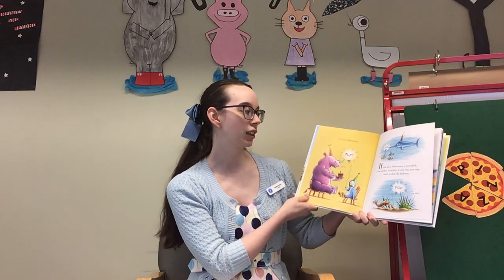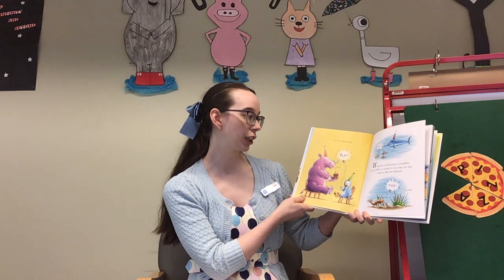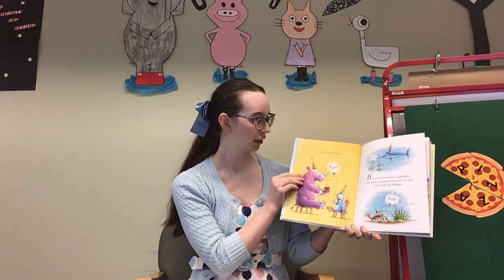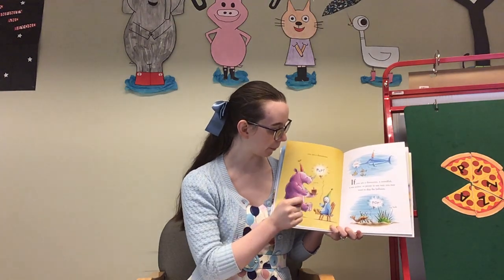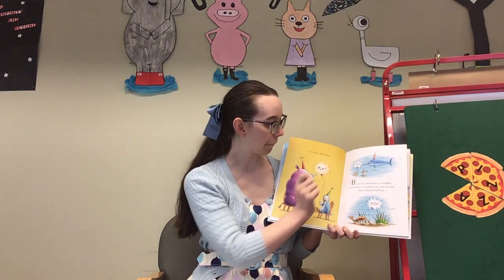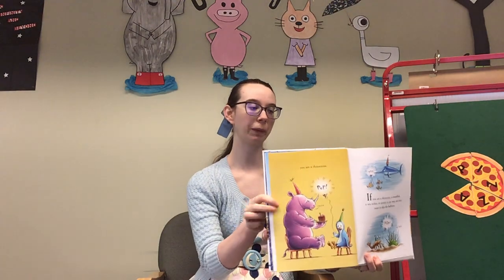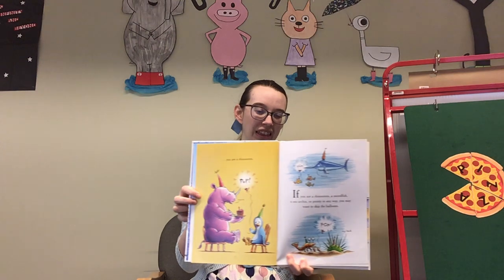If you are a rhinoceros, a swordfish, a sea urchin, or pointy in any way, you may want to skip the balloons. We've got rhinoceros, pop, swordfish, pop, sea urchin, pop. So if you're pointy in any way, maybe skip the balloons.